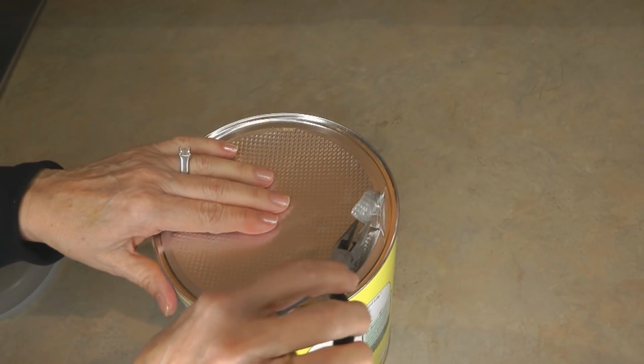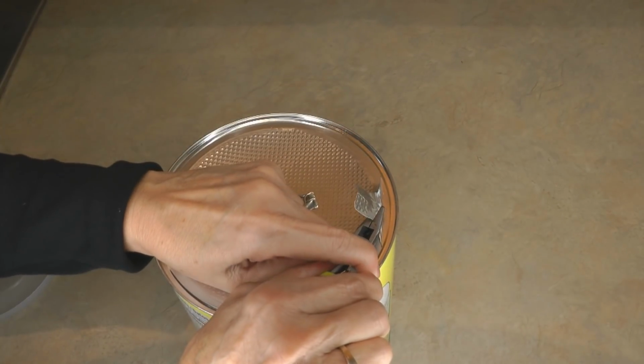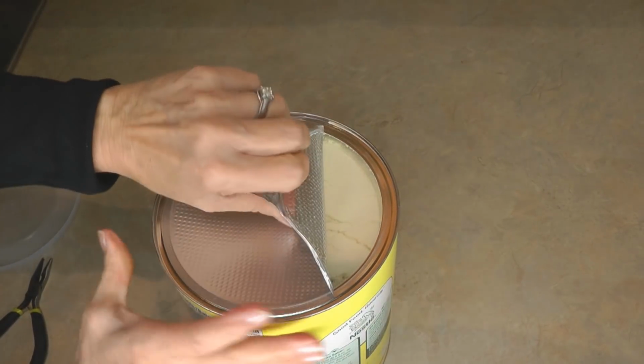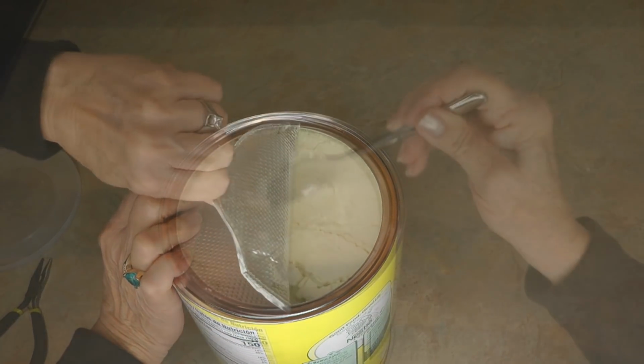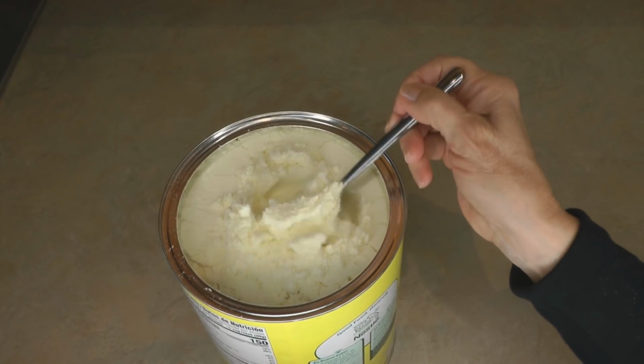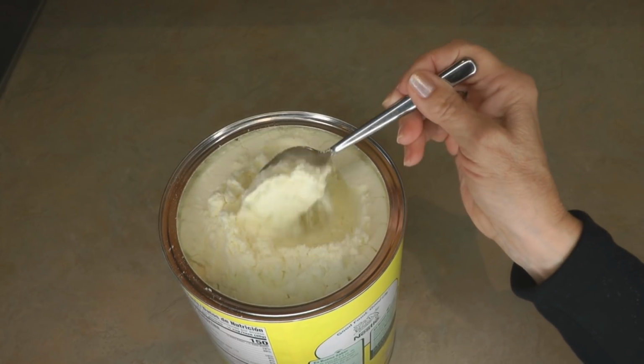How tightly sealed is the Nido milk? I had to pull and finally get a little pair of pliers to open up the aluminum foil type top. You can see the Nido is nice and powdery. It has a thick consistency, it's dense, and that's what you get with a powdered whole milk.